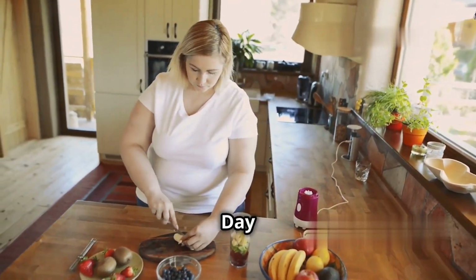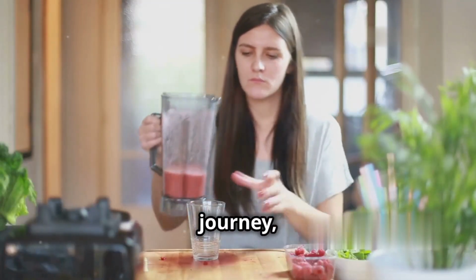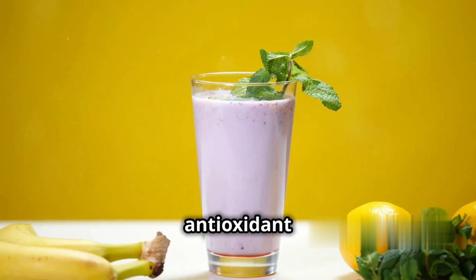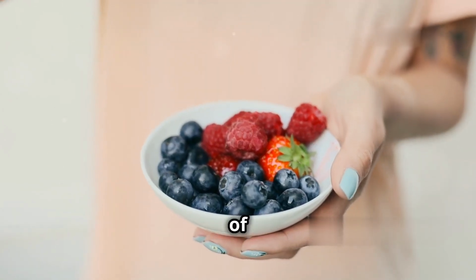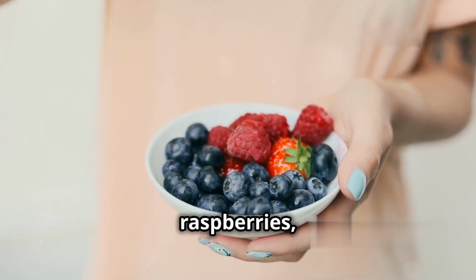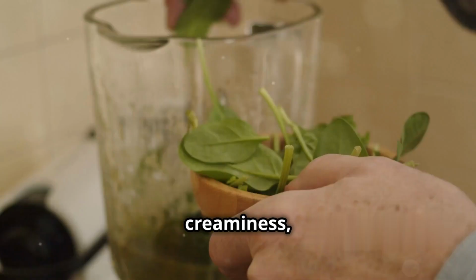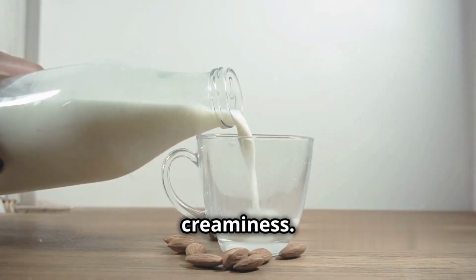Chapter 10, Day 10, you lot, can you believe it? We're at the final hurdle of our detox journey, and we're celebrating with a berry detox smoothie. This antioxidant powerhouse is the perfect way to end our 10-day detox on a high note. Grab yourself a handful of mixed berries, strawberries, raspberries, blueberries, whatever you fancy, a banana for creaminess, some spinach for an extra nutritional boost, and a splash of almond milk for creaminess.